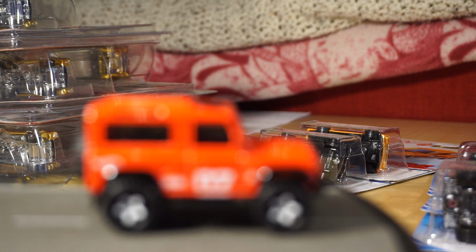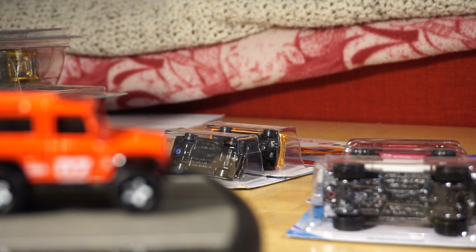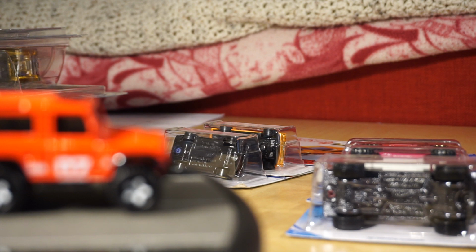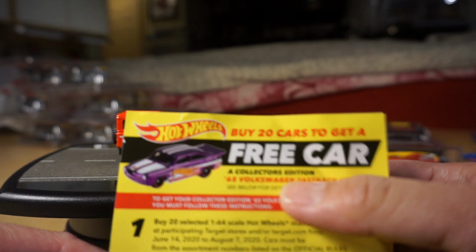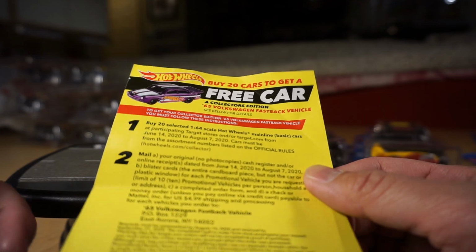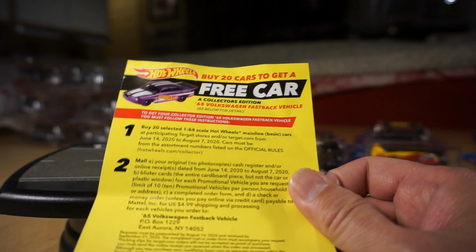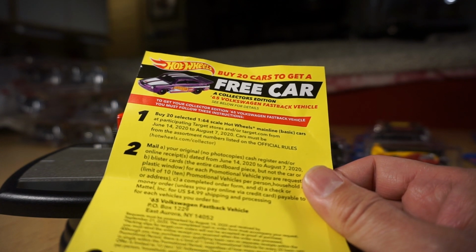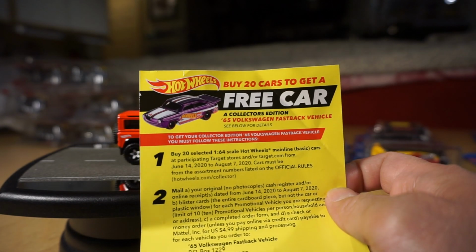Oh, while I was talking here, just remember this is also the new mail-in. Target is the new mail-in car, which is, give me a second here, I can find it. Here you go. So the new mail-in car is from Target. It's to buy 20 cars, so it's typical mail-in, and this mail-in is for the 65 Volkswagen Fastback. I haven't read through the details, but it's pretty much the same. You know, buy 20 cars, send in the receipt for the 20 cars and the card backs for 20 cars. But somebody did mention actually it's not the 20 cars, that you have to spend $20. So I'll just need to read through that. Make sure you read through the rules. But there it is.